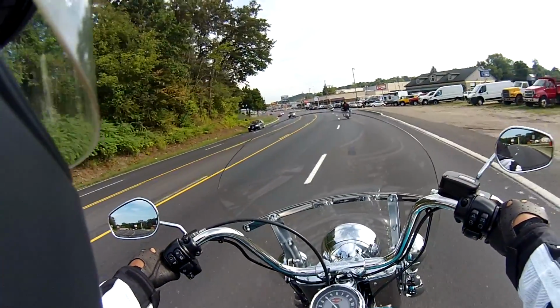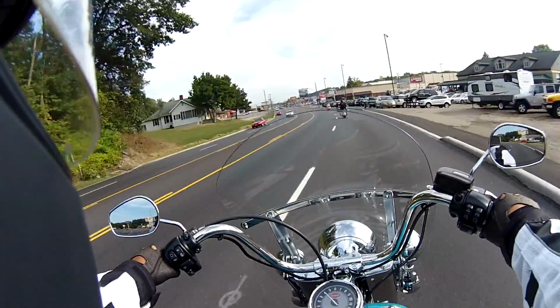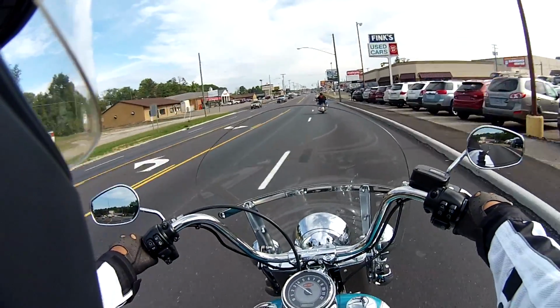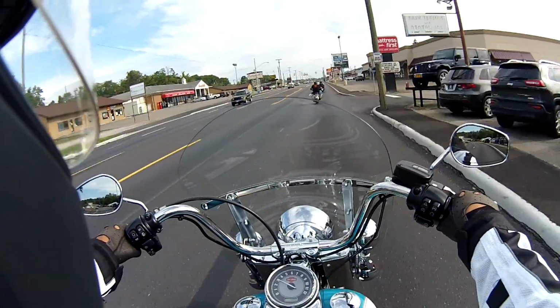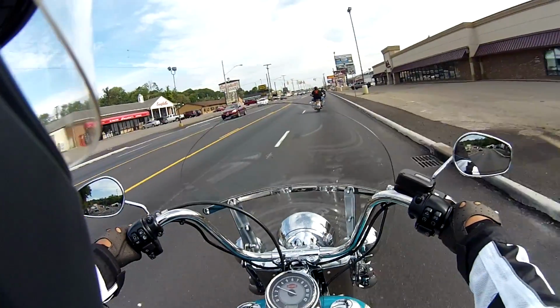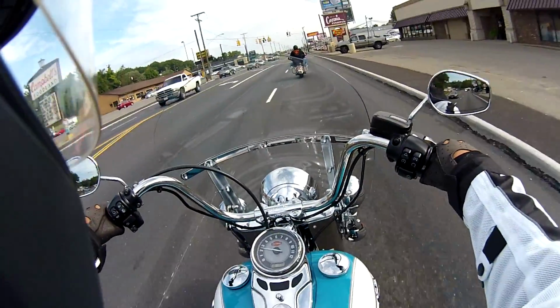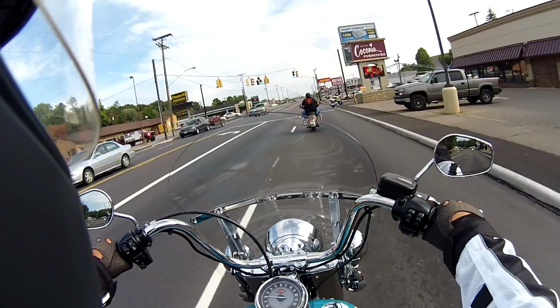This bike just feels like something you want to travel on. It's just so comfortable. Again, this is not a hydraulic clutch. This is a standard cable clutch. It shows me I'm on third gear.